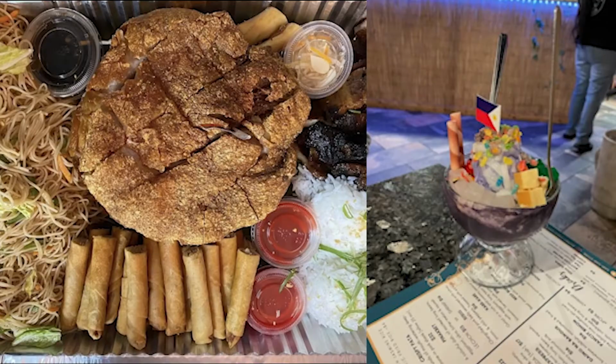Sari Sari was known as the first Filipino restaurant here in San Antonio. So of course, as an actual Filipina, I had to check it out. And so that's how I came here and tried the food, and I'm in love with it. I support all of their businesses. Everybody needs to eat some Filipino food. That's all I'm saying.